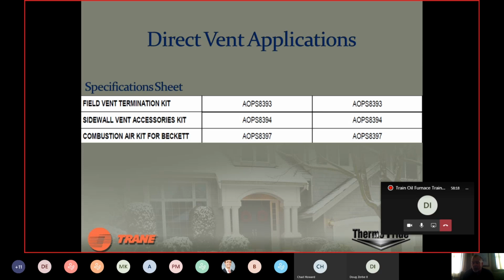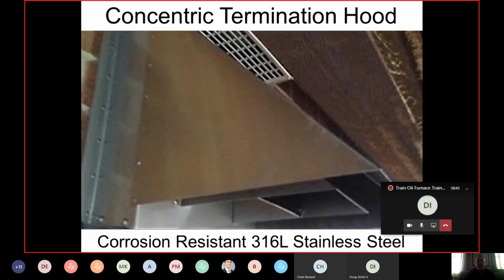That is for just when you want to bring combustion air in. So you'll get your combustion air boot and all the components that get you through, looks like a dryer vent, where you're just bringing in combustion air. That's not associated here with the actual direct vent kit. For this example here, the THV1C, we need both the AOPS 8393 and the AOPS 8394. And what that's going to give you is, there's a good visual here of the actual termination kit, your stainless steel. Anything that touches the dirty air will be the 316L stainless steel, for corrosion resistance.